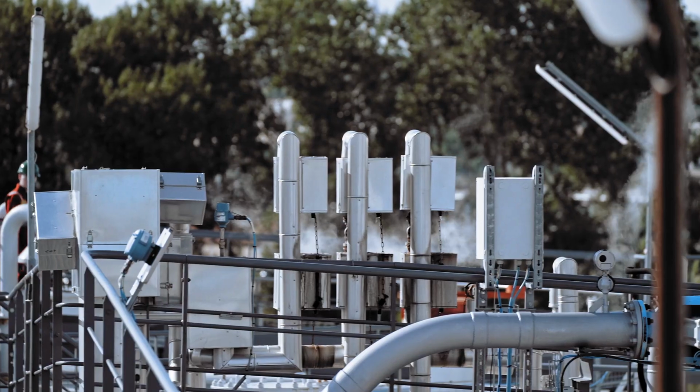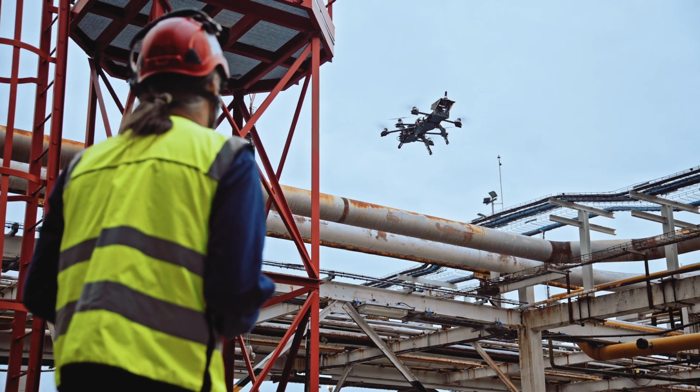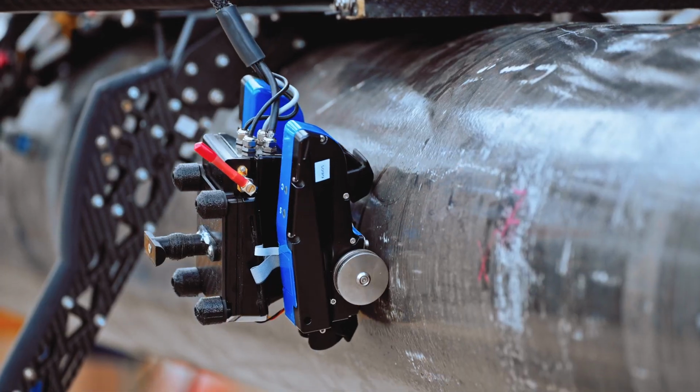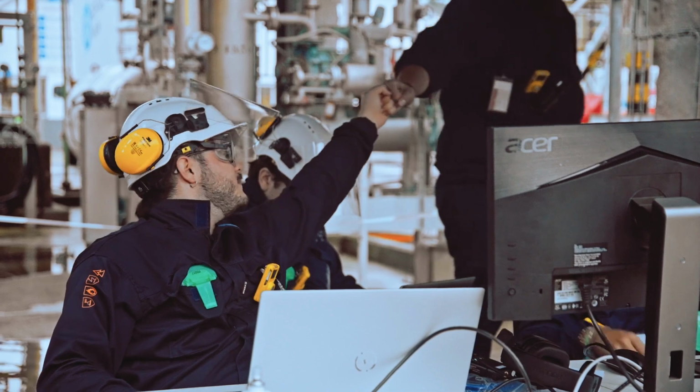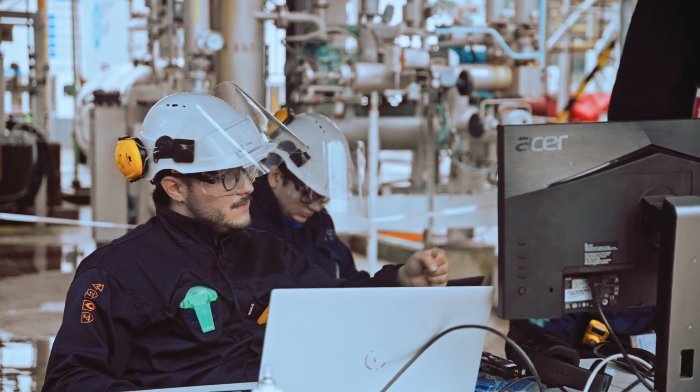We have selected in the refinery different use cases with aerial robots, with ground robots and with crawlers to increase the safety of the procedures, decrease the cost, and also we can increase the quality of the information that we acquire.